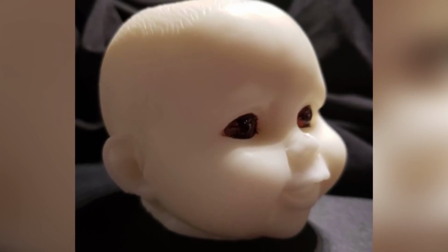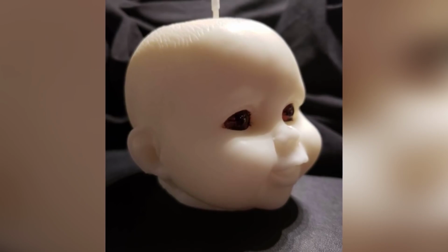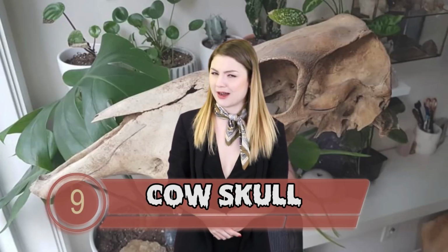If you are the right kind of super creep, then this waxy head is still available on BUNZ and it can be yours for 2,000 BTZ. Also available on BUNZ, we have this cow skull at number 9. Bones! Bones for trade. Legitimate bones.